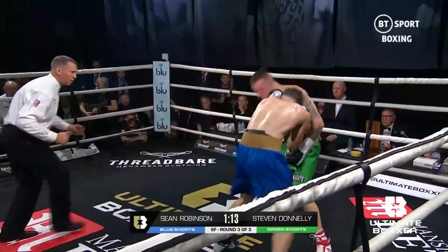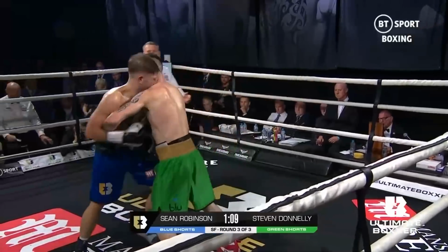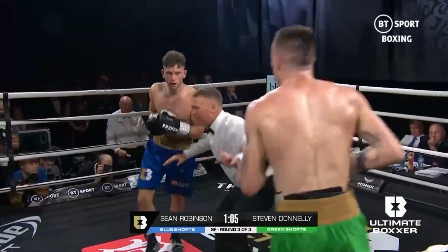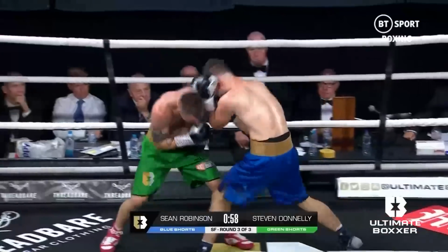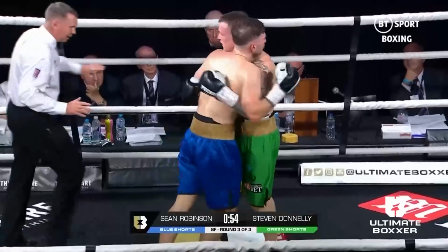Oh, his knees were just dipped by a right hand that landed around his ear, but he roared defiantly and steps right back into the pocket. He does, and he's again looking for that uppercut. Donnelly has not gone to the body as much this round. There it is, a small body shot on the inside. But it's been Robinson trying to take control, take the lead in the attack.